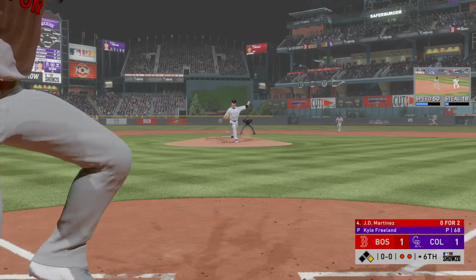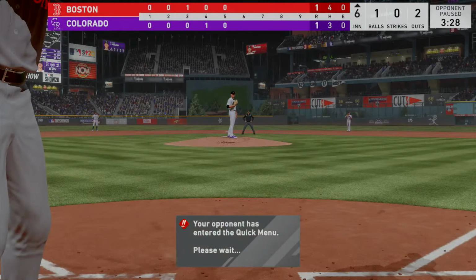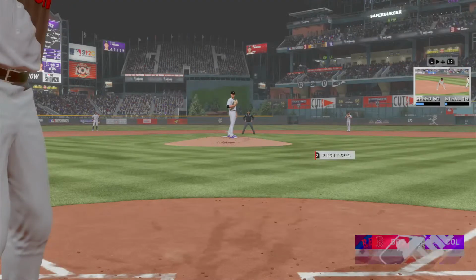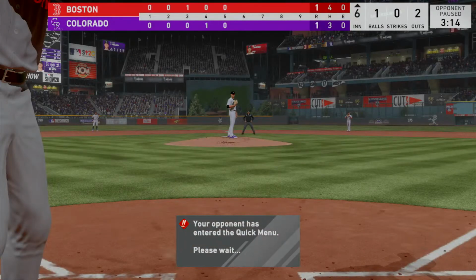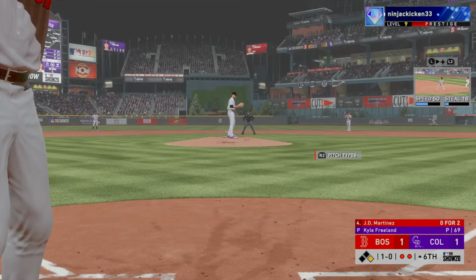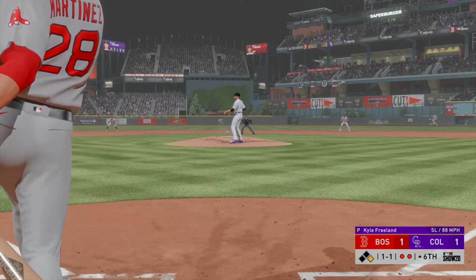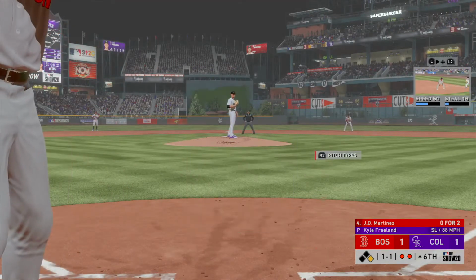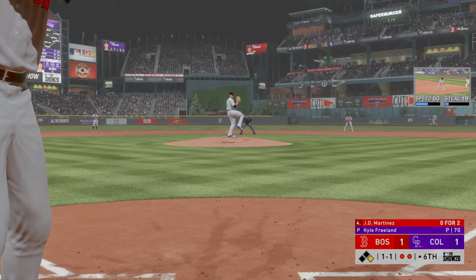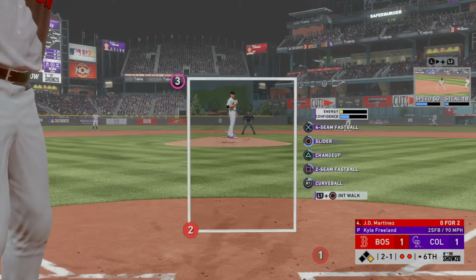Into the box now, J.D. Martinez. As he'll take a look at a slider here that misses for ball 1. 0 for 2 for him to this point. The 1-0. Runner aboard at first here with 2 gone in a 1-1 ball game. And this one runs a little too far in, ball 2.